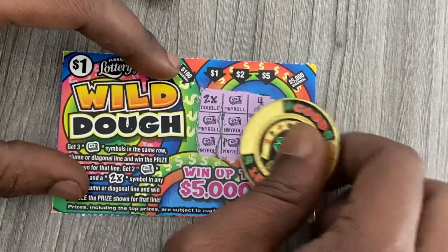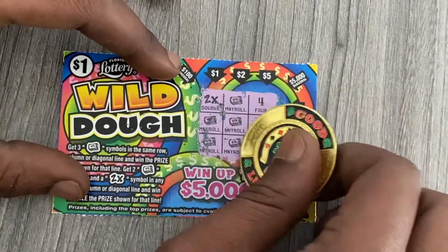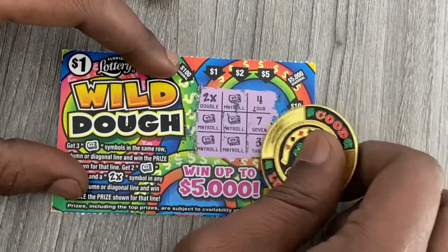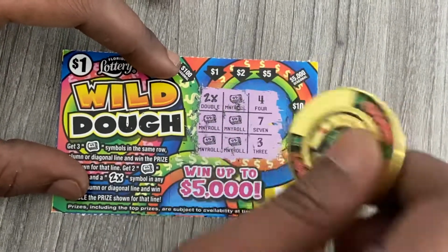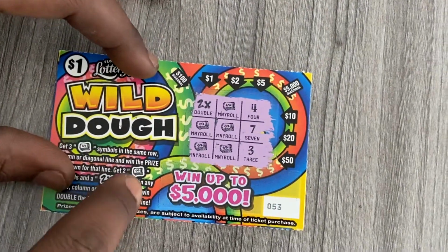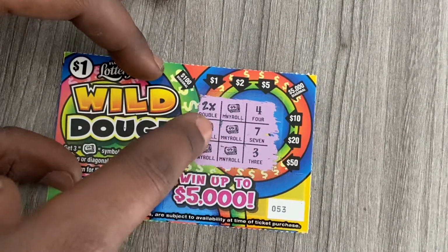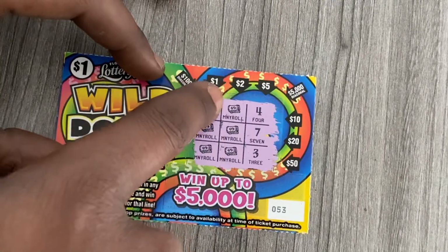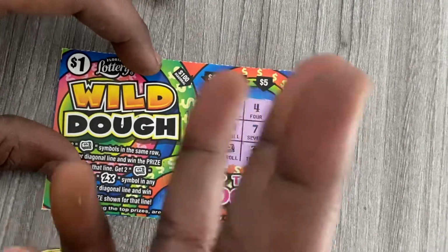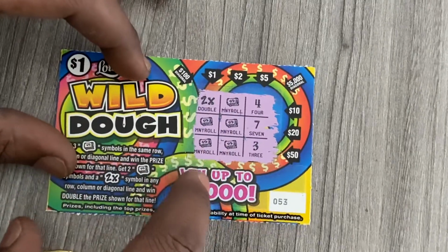Oh man, it's $4, guys. Look at this. This is definitely gonna be a thumbnail. My first time winning $4 on this ticket, because I have two money rolls with the 2X, and that's two. And I won three money rolls underneath the two, so that's another two, so that's $4 on ticket 53. That's the most that I ever won on this ticket so far, $4. But this definitely wins as a thumbnail.